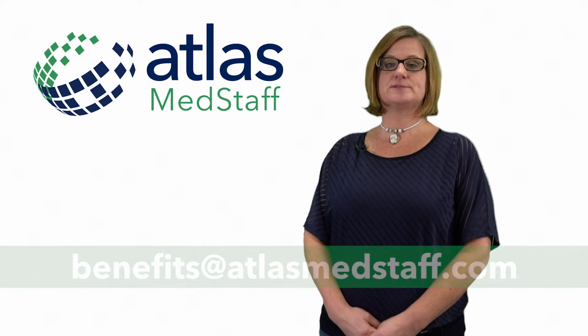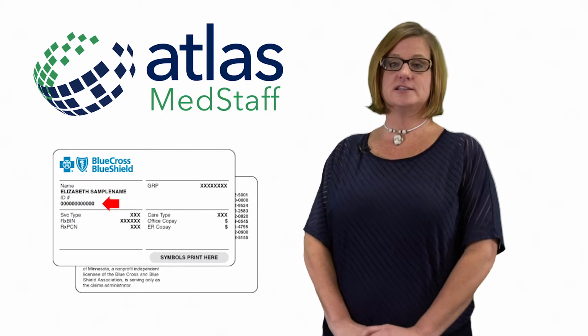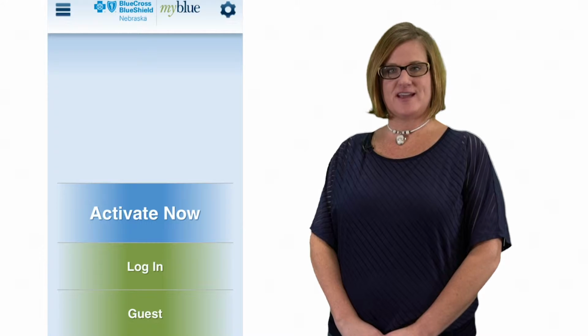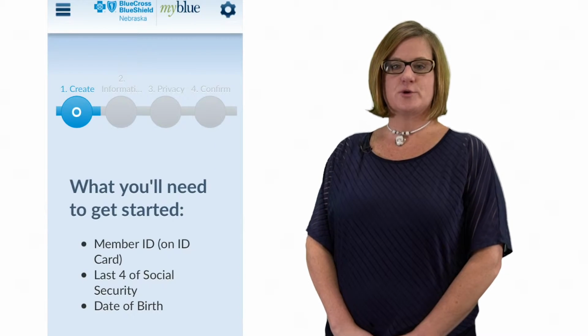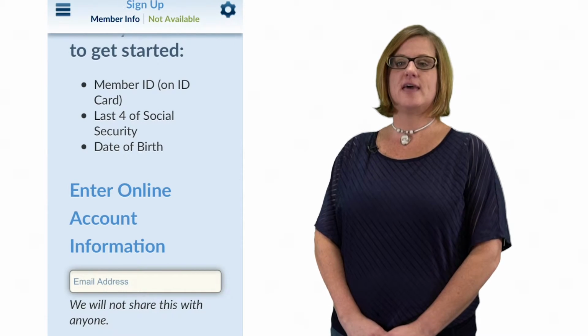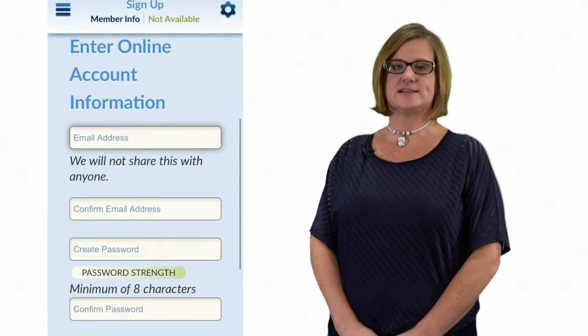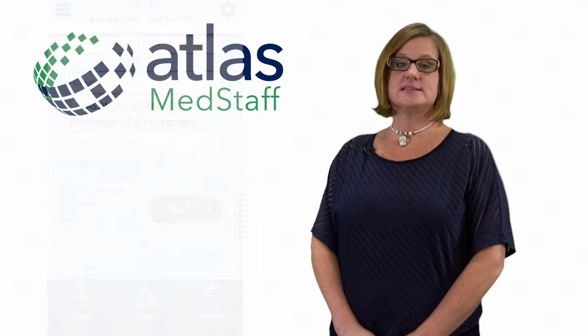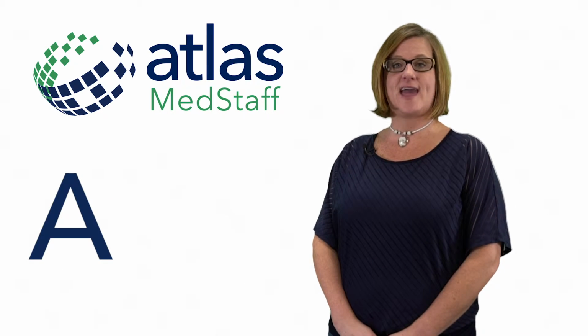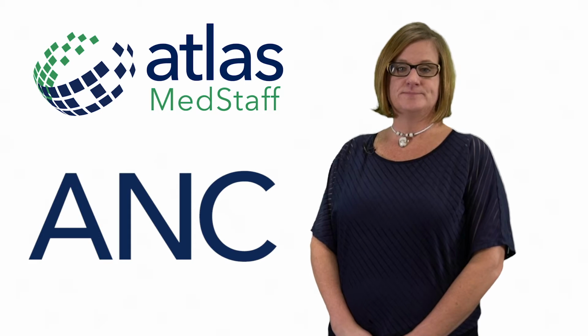If you do have your Blue Cross Blue Shield ID card, the 9-digit number is on the front of the card. Once you have your ID number, open the app and click Activate Now. Scroll down and enter your email address and confirm your email address, and then create a password and confirm that password. You will then be asked to enter the 9-digit ID number. Be sure to enter the letters A and C at the beginning.